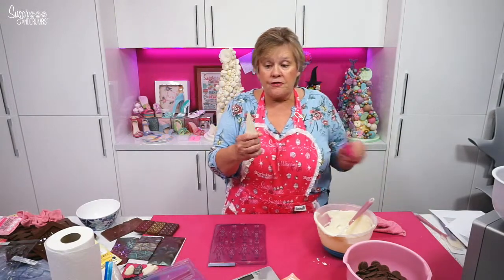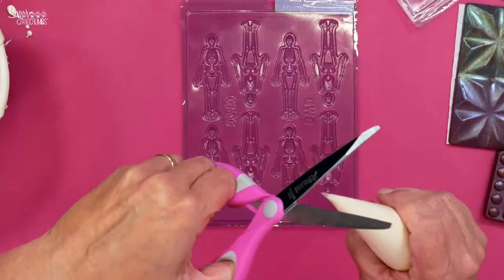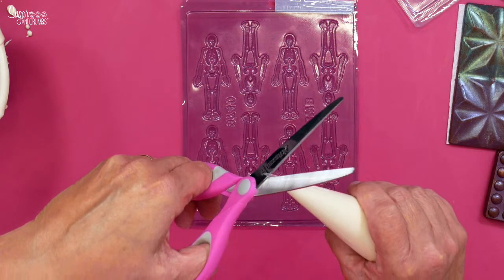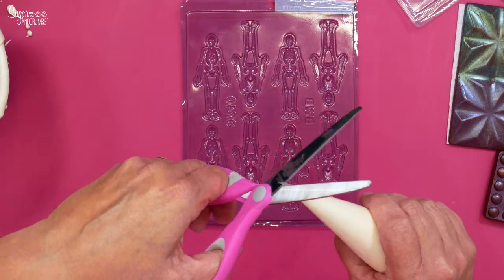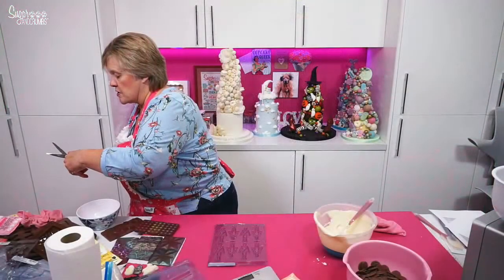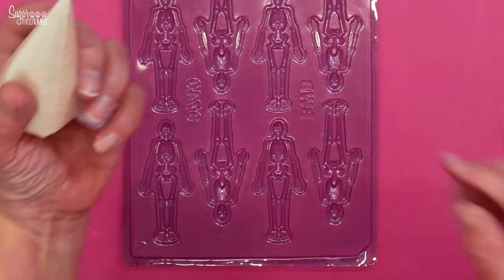I'm just going to snip off the top end. I don't want to take too much off because I don't want it to absolutely pour out, but I don't want it to come out tiny. So I'm just going to take off probably a quarter of a centimetre there, out of the way, so that's not going to go into my chocolate. There we go.